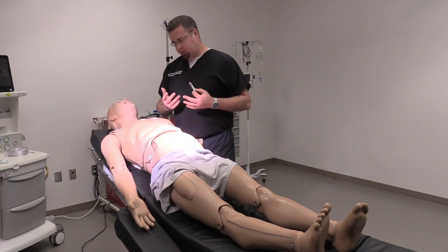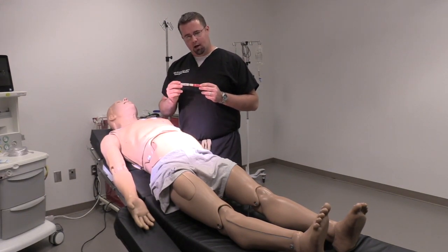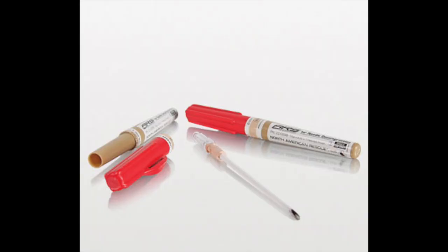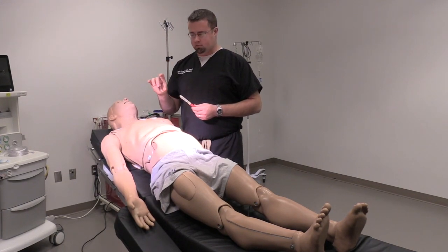So if we have someone that we're concerned about, the procedure is that you'll take a large gauge needle. The ones in the bleeding and shock kits are made by the air release system. These are a 10 gauge needle that's 3¼ inches long. We always want to remember that when going into the chest, especially someone with a thicker chest wall, your standard angiocatheter IV is probably not going to be long enough to get through that chest wall and adequately decompress them.